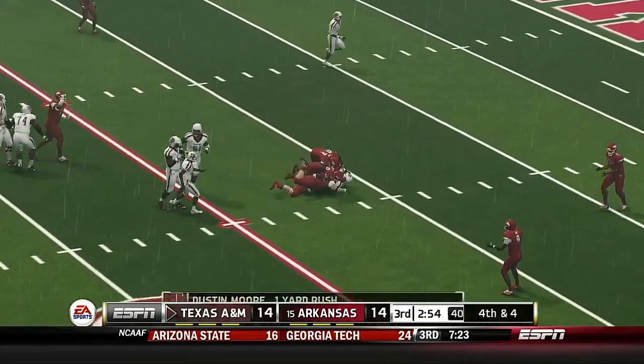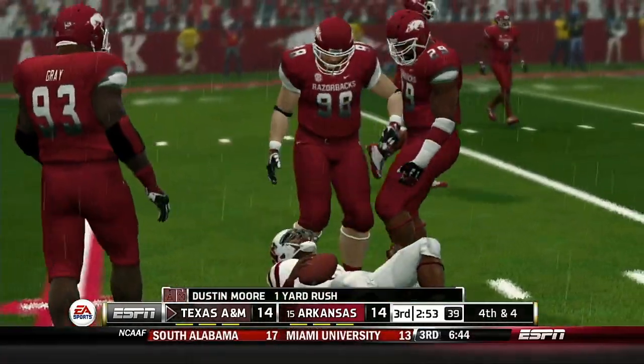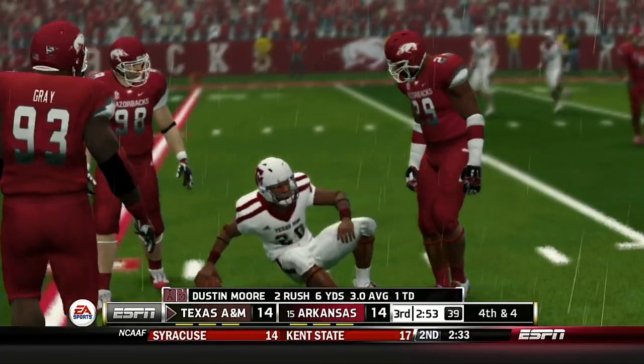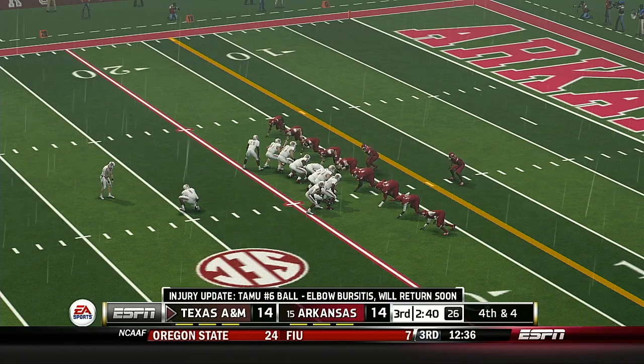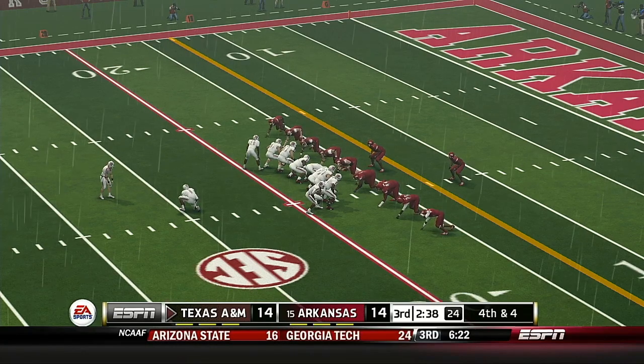He tries to buy some time. They'll bring him down around the 18-yard line. He scrambled, but he didn't get much. Brad, this defense reacts too quickly for a scramble like that to work. He needs to spread him out a little bit more to try to create more room to run.